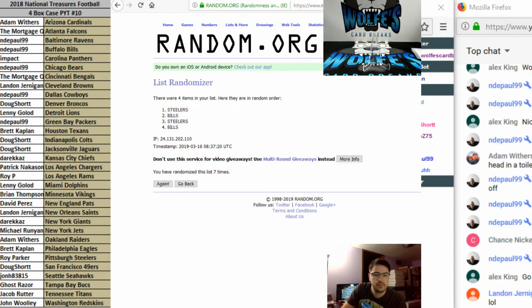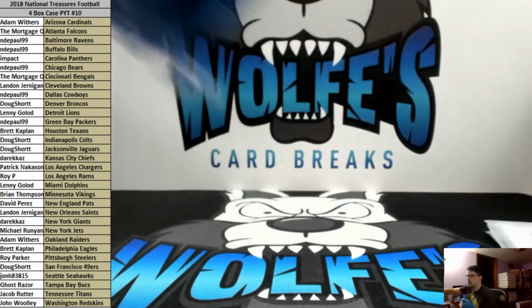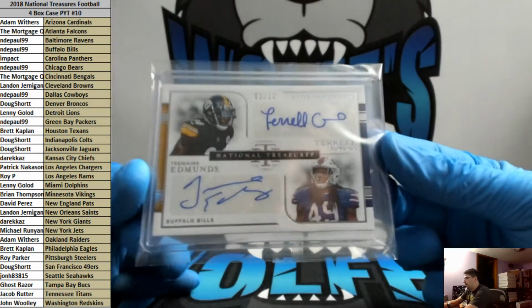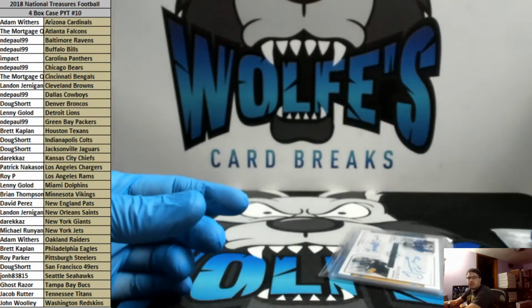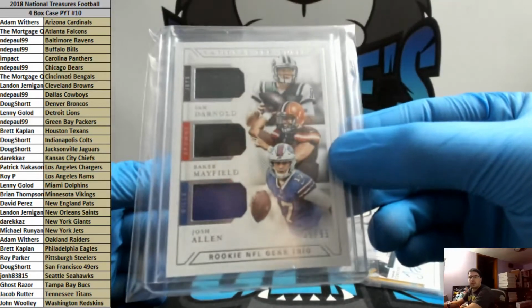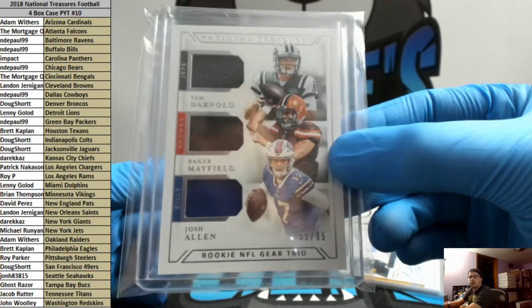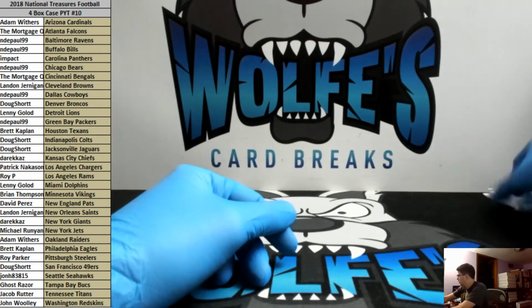Recap this one here. Appreciate you guys hopping in as always. Case number 10, NT football. All right, so for the randoms, we had 3 out of 10, double Edmonds autograph for Steelers and Bills. This one going out to the Browns, triple relic for Jets, Browns, and the Bills to 99, rookie NFL gear trio. Base cards.